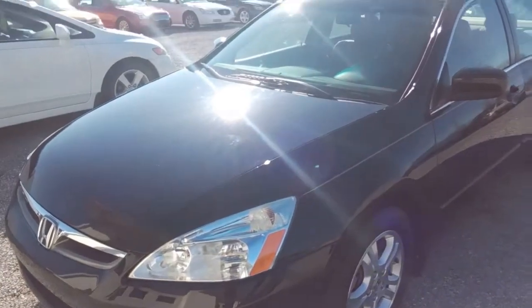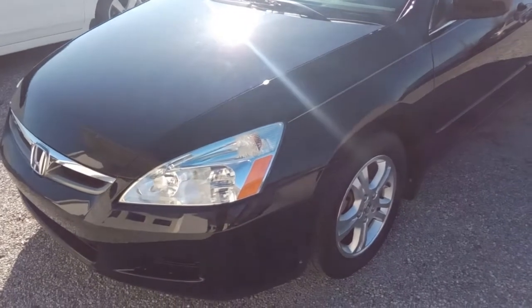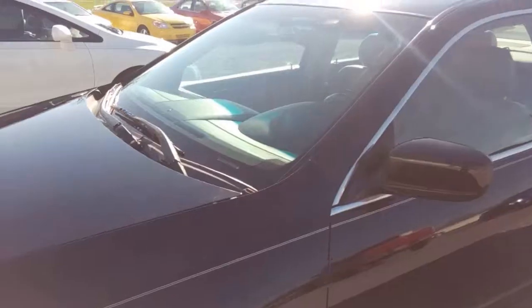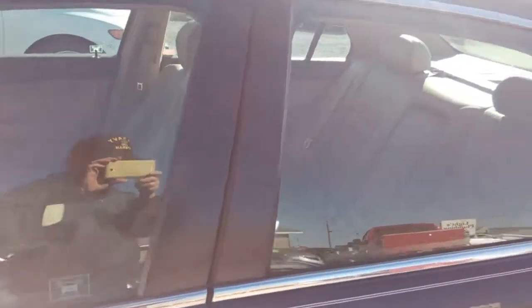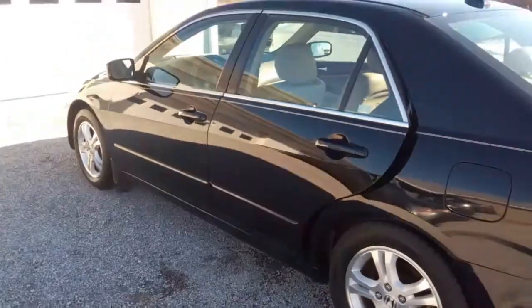All right, folks, another nice day here in Katy's, Kentucky. We're looking at the 2006 Honda Accord. This one has alloy wheels, leather, tinted glass, sunroof. This thing's pretty much loaded up, folks. We're gonna just wander around it here, check it out for you.